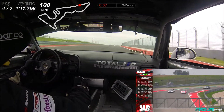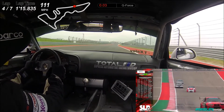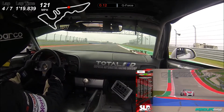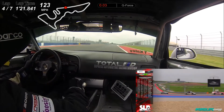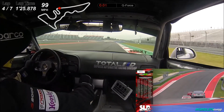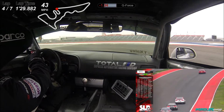So we mentioned a number of cars have had issues over the weekend, and DJ, you've actually driven this track for the first time this weekend, but you've driven it a number of times in simulators and things to practice up. And you said you were surprised at some of the undulations and some of the elevation. Do you think that has anything to do with some of the mechanical problems we've been seeing?